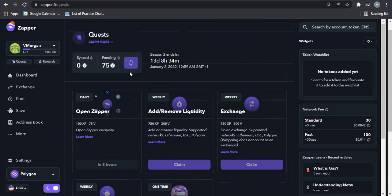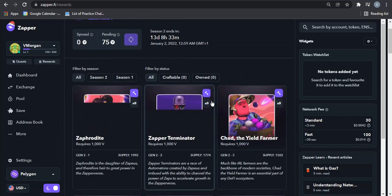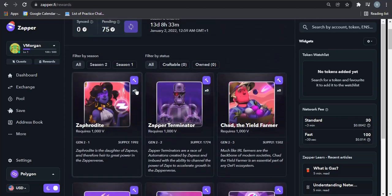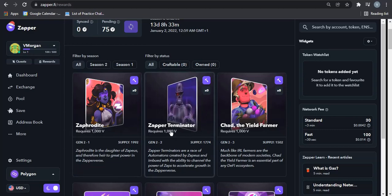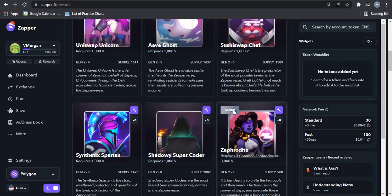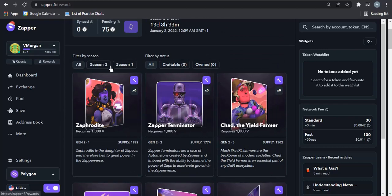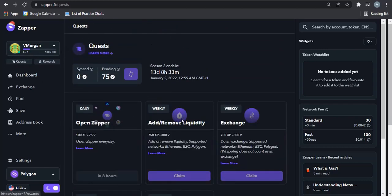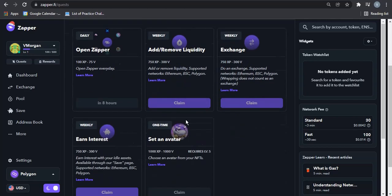All right, when you claim enough rewards, for now I have only 75. When you claim enough votes, you can head over to the rewards section, and then you would find collectibles, NFTs that you can buy with your votes. For example, this is worth 1,000 votes, this is worth 1,000 votes, and this is worth 3,000 votes. So once you buy any of these, you would be able to come over to Quest, and then you can choose an avatar from your NFTs. From that you should earn 1,000 votes, which is the biggest of it all. You can do this weekly.